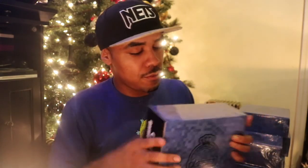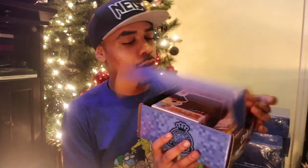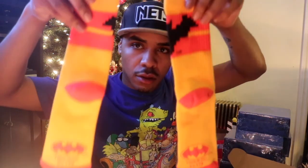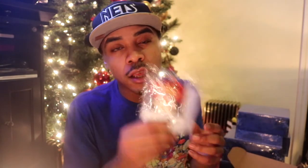I should have probably unwrapped them earlier to cut back on some of the time. Let's see. First box. In each box you get three Funko collectible items. One is this pair of socks. They're all Batman, they just come in different variations of colors. So I'll just show you this pair. These are the orange pair. Pretty stretchy. Nice. And you get the 8-bit keychain of whatever character is going to be in the box. So ten times out of ten, if you see this before you see the Funko, that's the character you got.